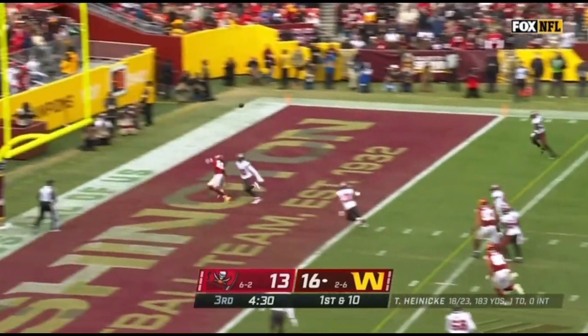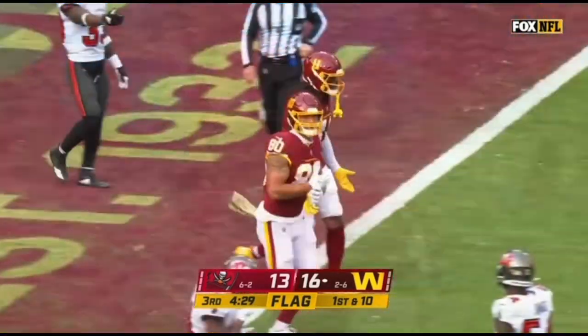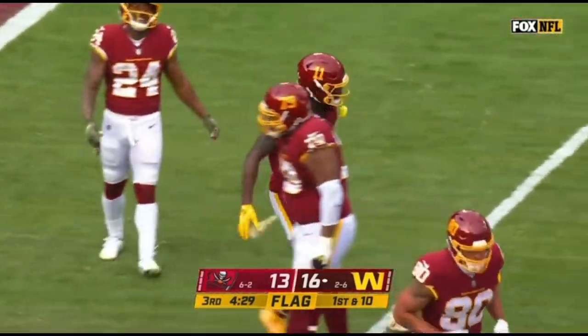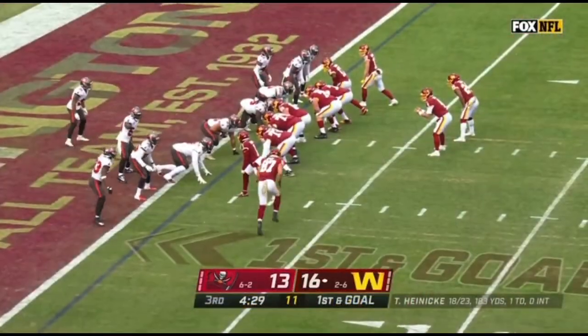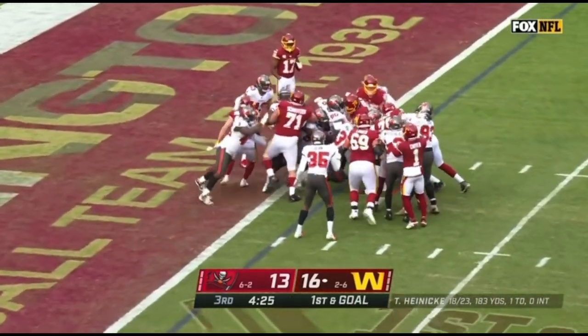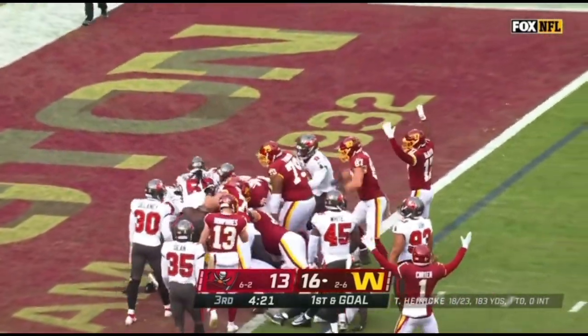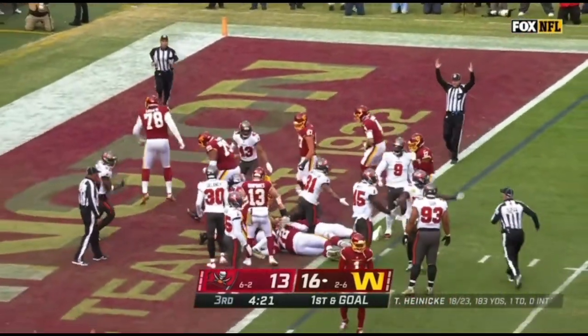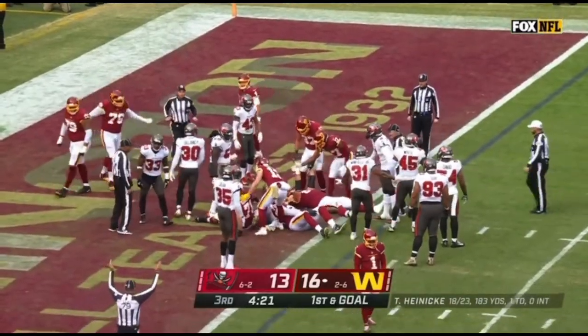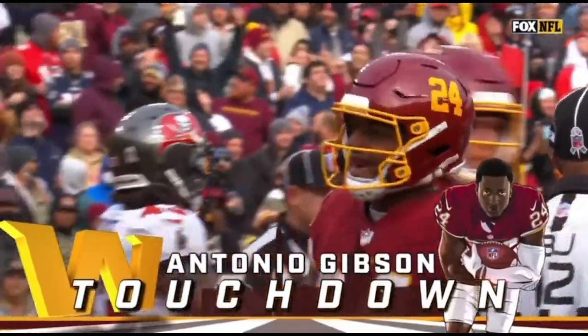Heinicke to throw, back of the end zone, flag is thrown. Sims was the intended target. Some of the Tampa Bay players are arguing it's not catchable. Number 30. Trying to push forward. Still on the move. What an effort. Touchdown, Washington. Gibson would not be denied.